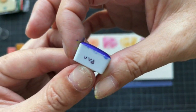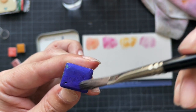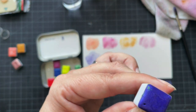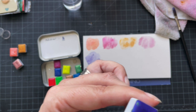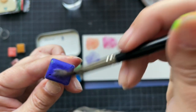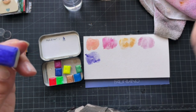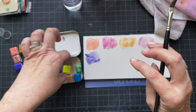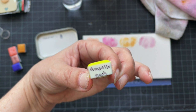And this one, I'm not really sure what the name is. See, that's grape. Yeah, grape. Let's try this one, it's just easier. They're not in any sort of particular order. This is neon yellow.